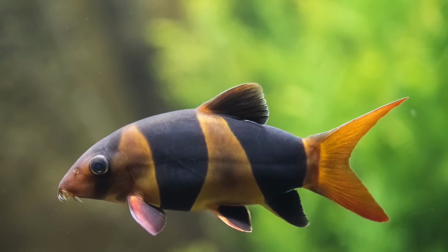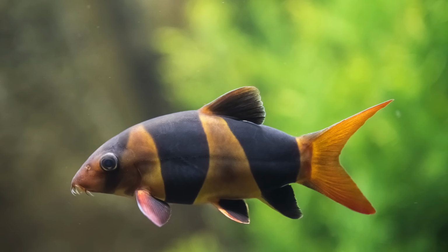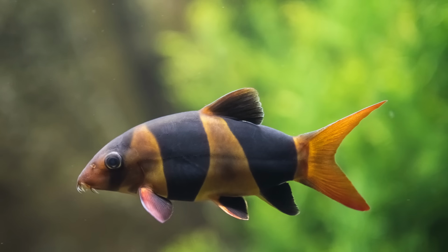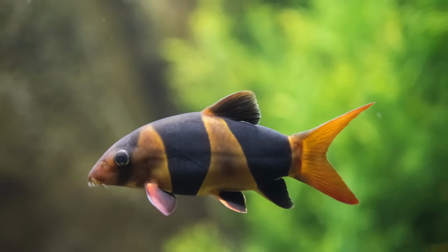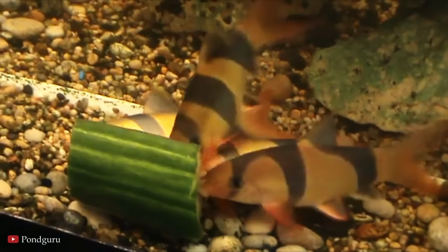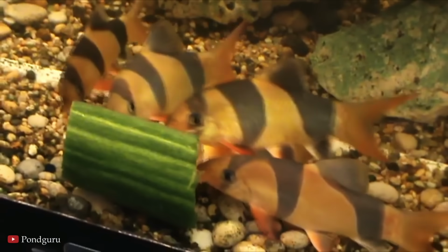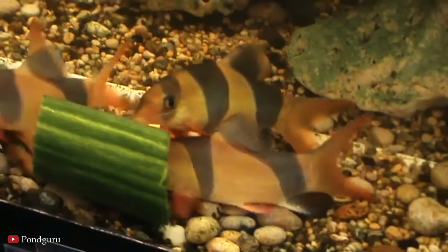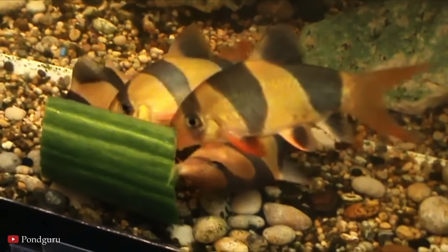One of the most popular traits of the clown loach is its playful and social nature. They are schooling fish, which means they live in groups, and if you're keeping them in a tank, you'll need to have at least 5 of them together to keep them happy and healthy. When kept alone or in too small numbers, they can become stressed, which will cause their colors to dull, and they'll become less active. In a proper group, the clown loaches display fascinating social behaviors, including playful chasing, synchronized swimming, and a unique clicking sound they produce.